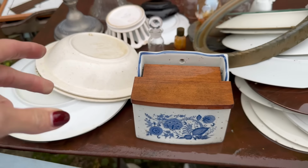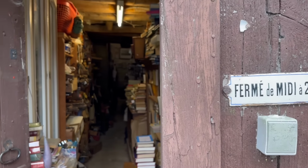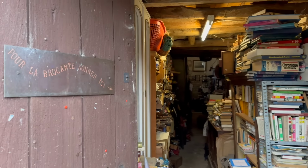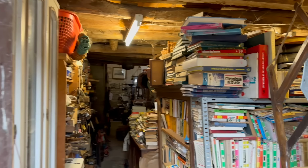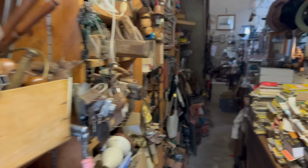And I'm just going to take you through this shop. It is in a former 13th century chapel. I thought that was so amazing. And they had an amazing collection of all kinds of things.